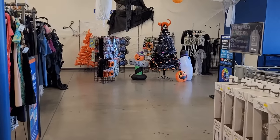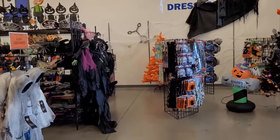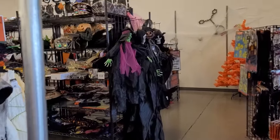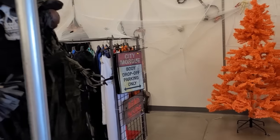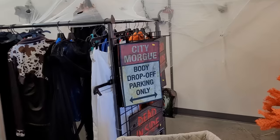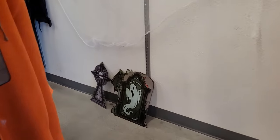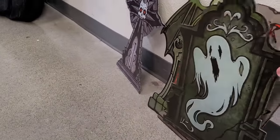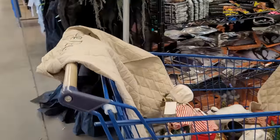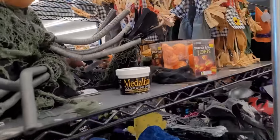It's October now, so it's always exciting to come and check out the Halloween boutique. Every time I come, they've added more stock and selection to the displays. I think these are pinned for the wall over here, not for sale. So let's take a look on the shelves to see what they have.